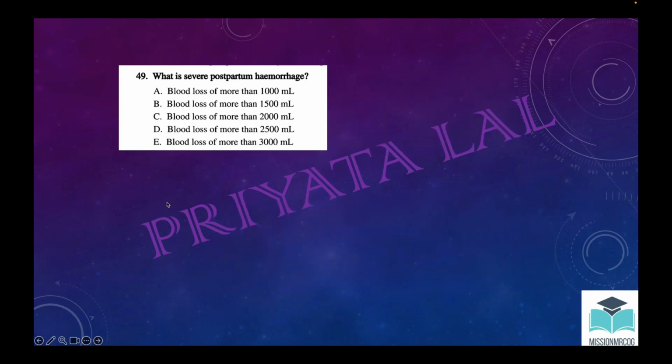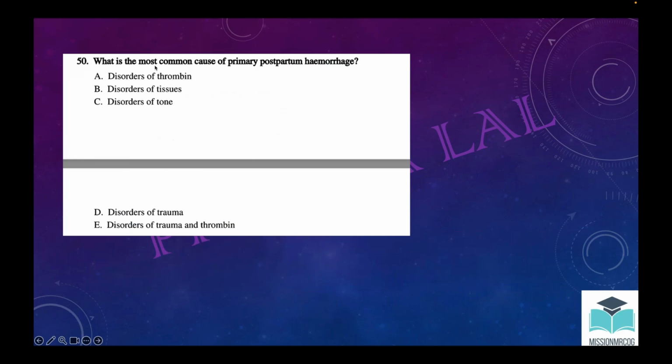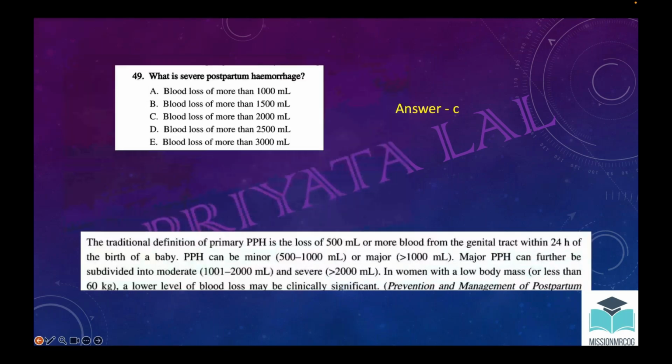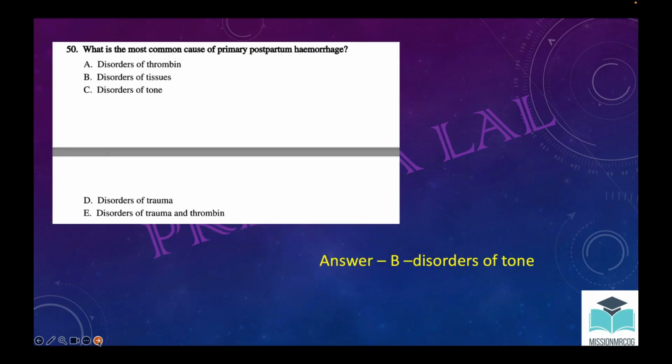What is a severe postpartum hemorrhage? More than 2 liters. Yes, so more than 2 liters is a severe hemorrhage. Ma'am, can you give the previous slide? I just want to take a screenshot. I'll put this on the website. What is the most common cause of PPH that you know already? Atonicity.